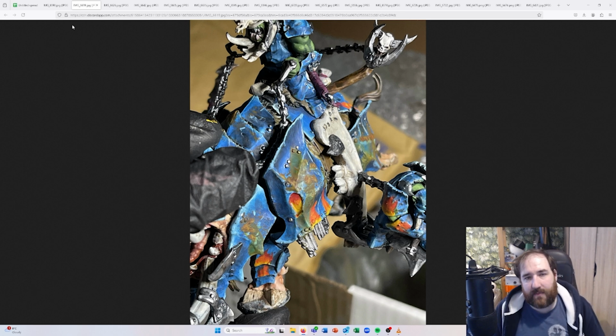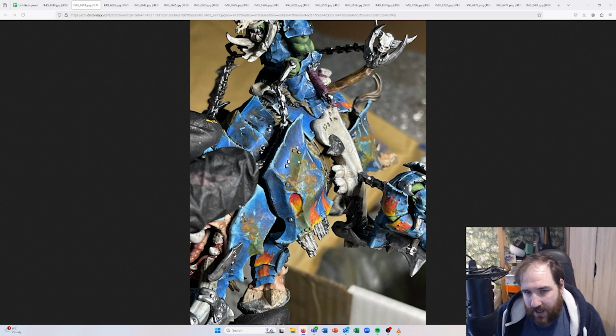And then I tried to do some streaks and water damage and things as well, and you end up with this greenish, yellowy, basically horrible looking washout that ruins so much of the blue that I put in the armor.